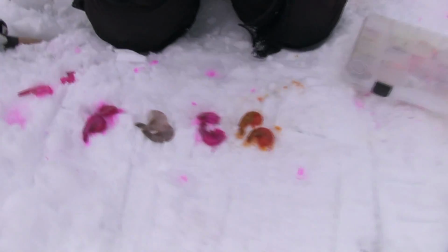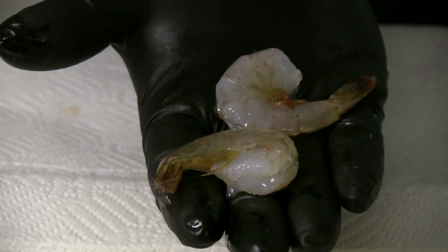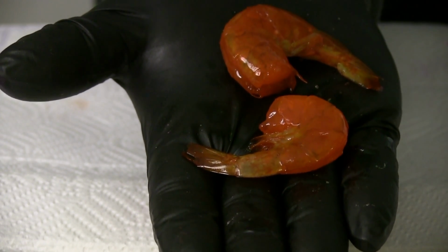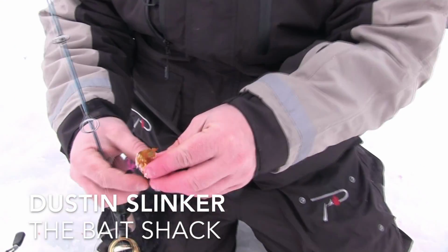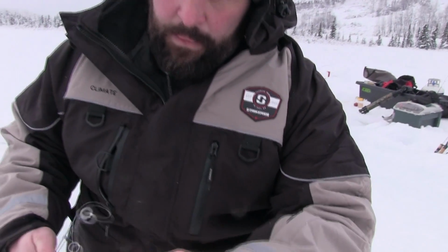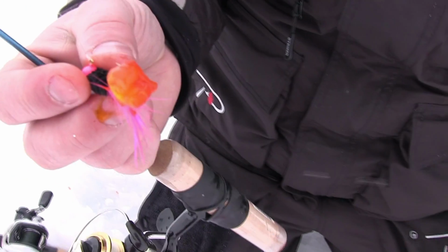The jig seems to be the hot color right now. You look down here, we've got four different colors of shrimp out with us today. We've got some red, natural, some pink, and some orange. And you can just see how well these colors get into these shrimp. What we're doing is we're just taking a piece of this shrimp that we cured up and let sit 24 to 48 hours, and we're just tipping our jigs. So now I got a piece of orange just going on this black little jig here, with a pink head.